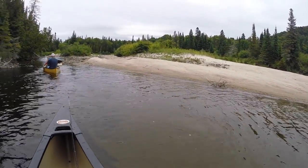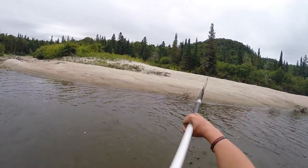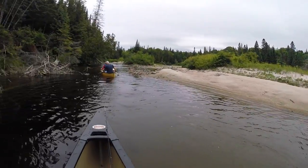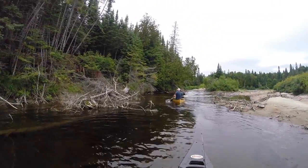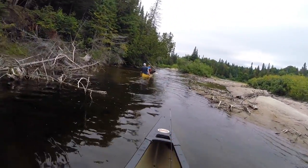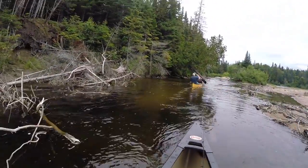This was our lunch spot last year. Right here, right on the hill there. We were swimming in here, weren't we? Yeah, we're swimming in here. We went down the rapids on our backs. That was fun.